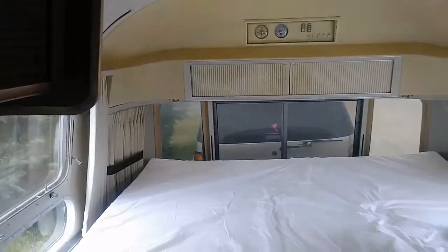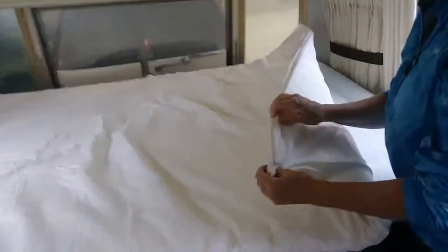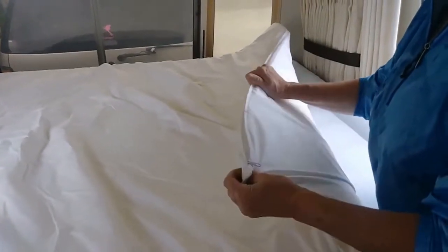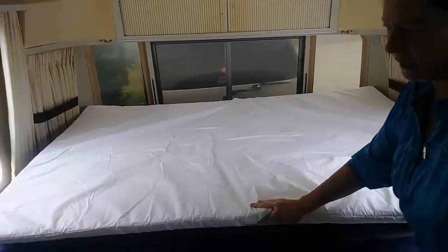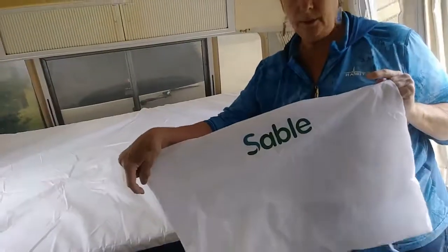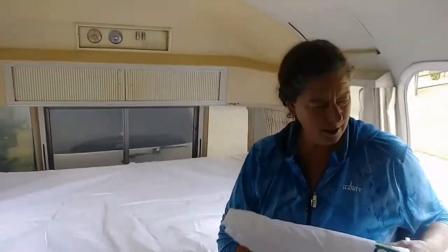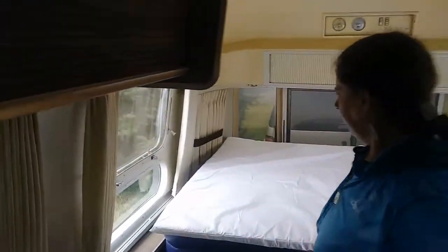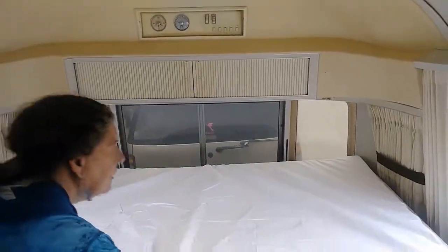Yeah, so you'll notice that I found a big zipper cover to go on the memory foam mattress. Got that off of Amazon. Got the Sable air mattress. Show you this. Sable. Got that on Amazon. Nice little cover, so that'll all fold up, fit up in the timbers. Got our memory foam on here, so it's more comfy. Try to get that a little bit more towards the back.